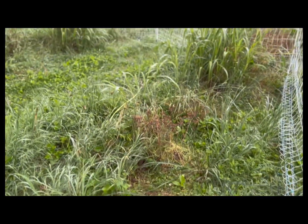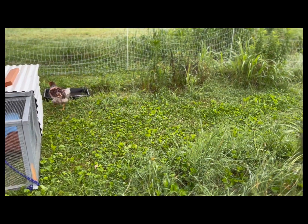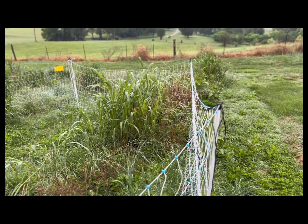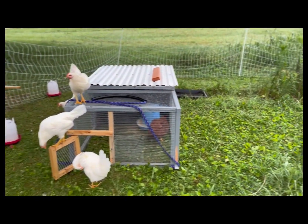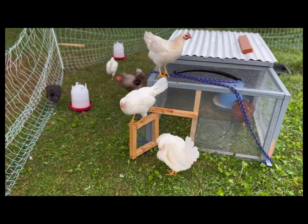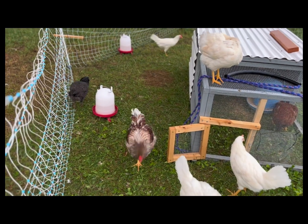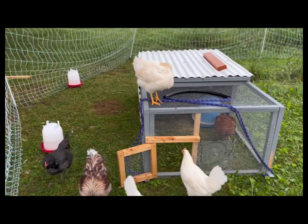They've been doing a great job of clearing out quite a bit of this area, which used to have 2 raised beds that got very overgrown. You can still see it's quite overgrown, and this isn't even half of the length of it. But they've done a great job of cutting down on some of the grass and weeds here. And they're also helping out with fertilizing this space, which is great.